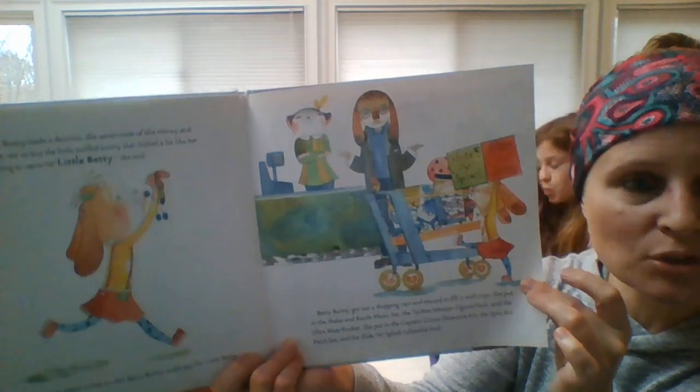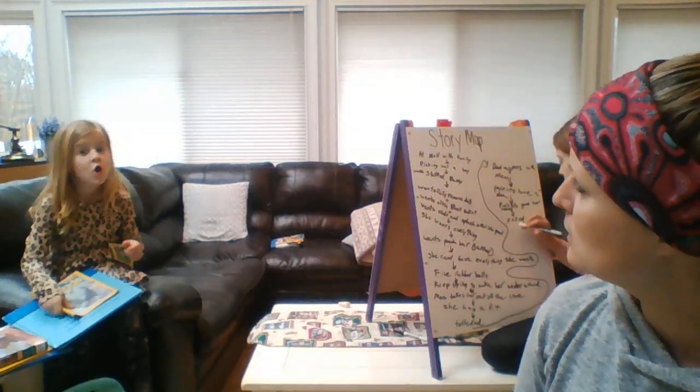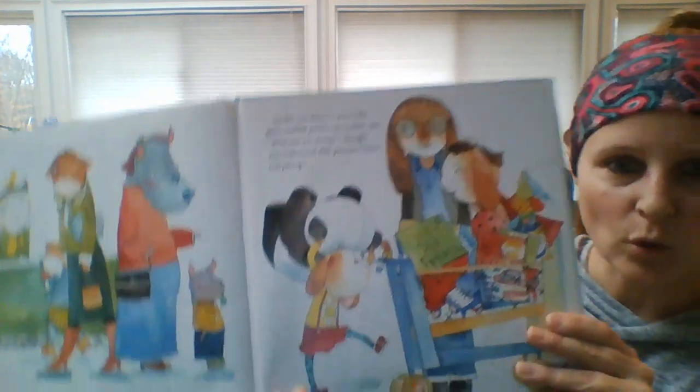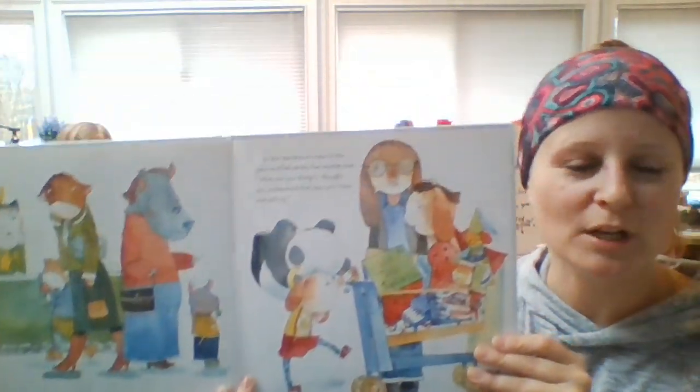Sophia, what didn't she understand? Did she not understand what her parents said? Did she understand what her parents said? No. She did not. As she was putting in the giant stuffed panda, her mother said, "What are you doing? I thought you understood you can't have everything." And what do you think she said? Don't give it away if you know it. I don't know, but I'm going to predict.